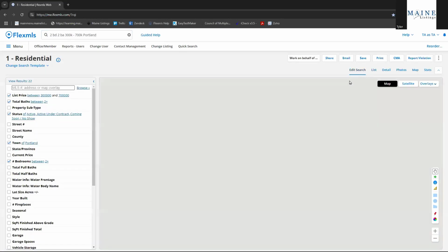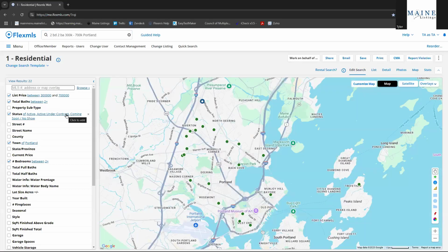Let's go to the edit search so that you can see the criteria on the left side. List price between 300K and 700K. Total baths is 2+. The town of Portland, and 2+ bedrooms, as I had entered it up here. For me, I really like this because I think it's just easier to type out what I'm looking for as opposed to clicking and clicking and clicking. But try this out and see if this process works better for you.